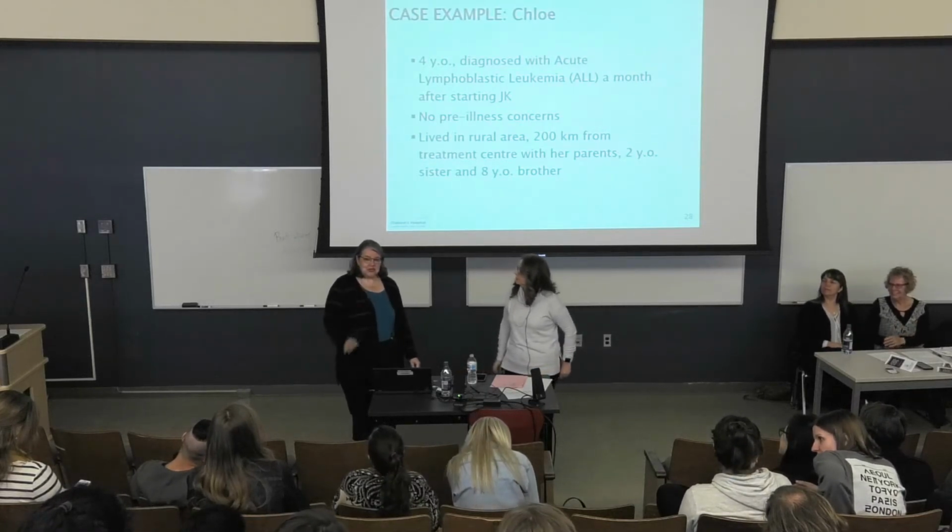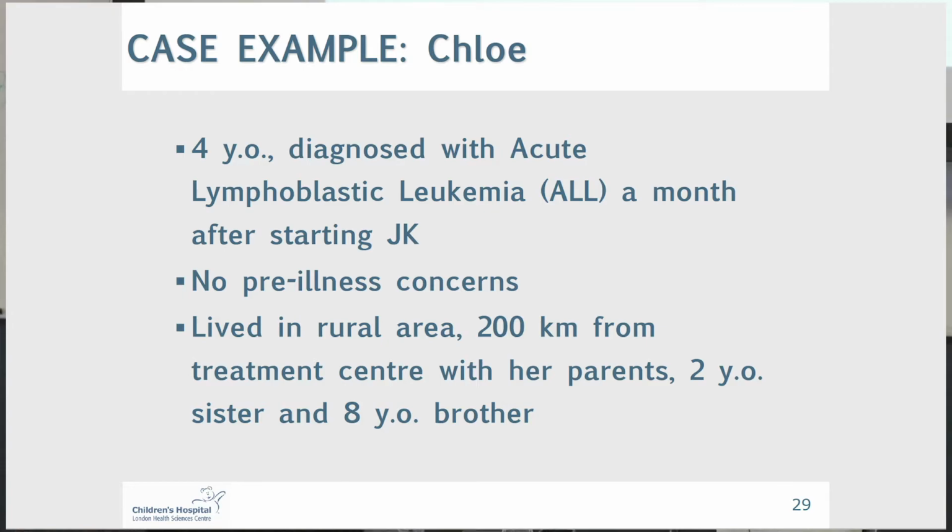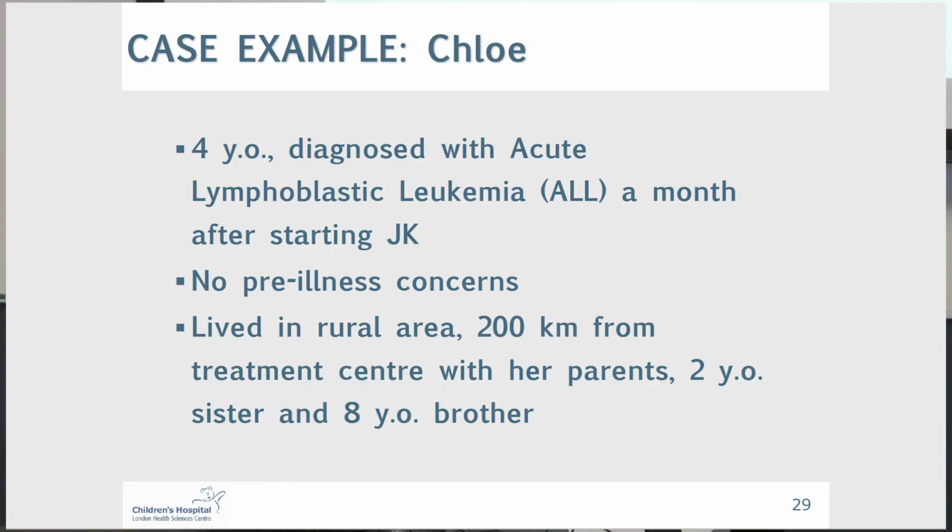Okay, so let me tell you about, well, we'll call her Chloe. She was diagnosed with leukemia when she was 4, and as Andrew said, a lot of kids are diagnosed with acute lymphoblastic leukemia between 2 and 5, really. Just right after she started junior kindergarten.